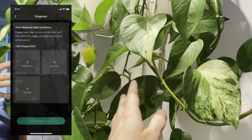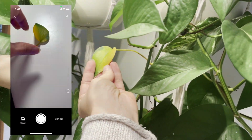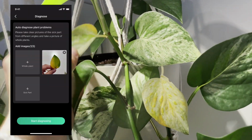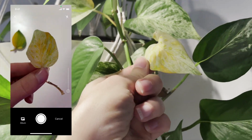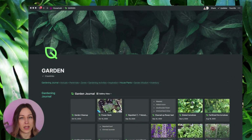Hopefully, over time, this will become inherent embodied wisdom. But until then, I rely on tools like Notion to help me understand and learn why does this leaf look like this? I can take pictures now with the Picture This app and I can start to identify and learn. Things like this are going to become second nature at some point. But in the meantime, I have to take a lot of notes inside of Notion. So let me jump into my Notion workspace and I can show you some of the different ways that I've been using Notion to track this: houseplant, gardening, you name it.